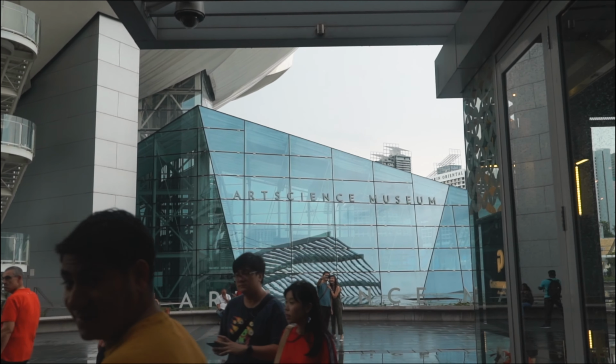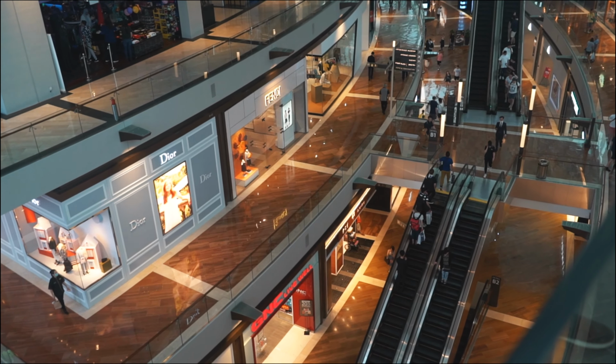We made it to the Art Science Museum and actually dried off in the mall next door, bought Martine a new shirt, and now we are here. We're going to the Future World exhibit here, which is one of the three exhibits you can visit. It costs $12 per person, and I'm excited to go inside.